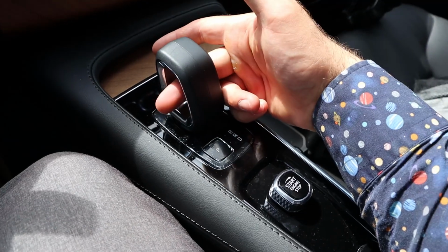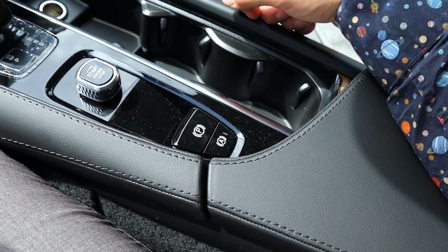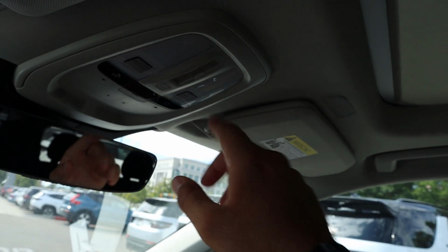Got the shifter where you can like stick your fingers through it. Engine, stop, start, parking, brake, your auto hold as well. And then you can see with the center console, good storage. And look at the trim here on the top as well. And last but not least, you got your slider here at the top for the panoramic sunroof.